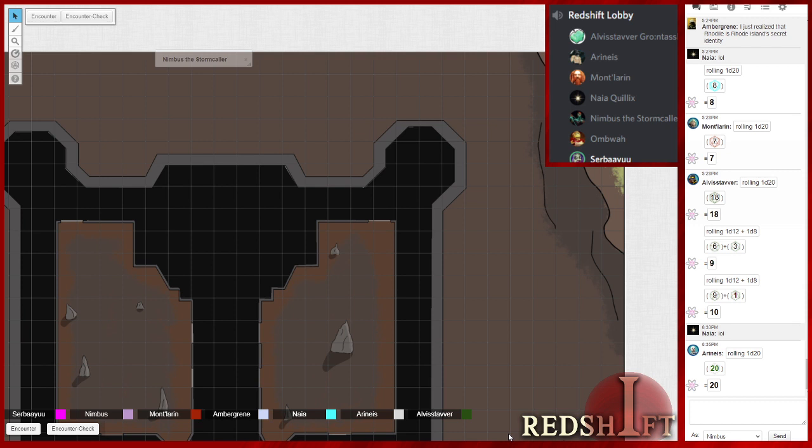One thing to note, I can't change your token sizes on these, but these are 10-foot squares on this particular map. Okay. And we're off this map. Okay. You are on the top right corner of them. Okay. All right.